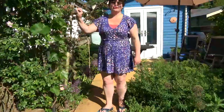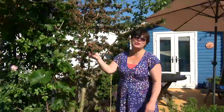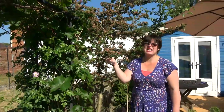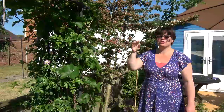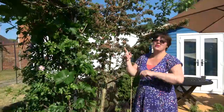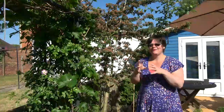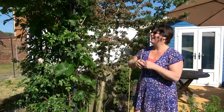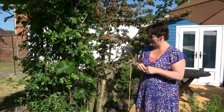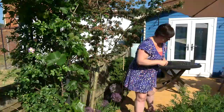My father-in-law's tree, the blossom has gone over. It was spectacular while it was here. So again, this will now concentrate on just growing, which it is doing quite well. This is a type of tree that tends to look quite messy rather than uniform. But we have to keep cutting to make sure that we can still get past it. Otherwise, we'd have branches in our way.